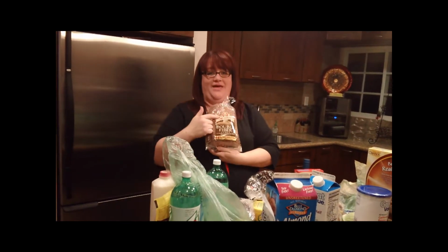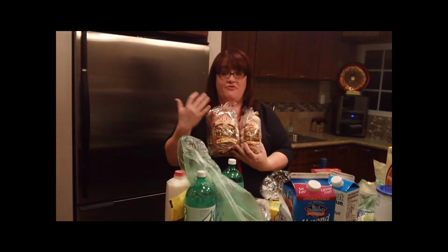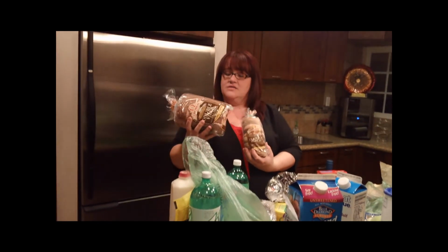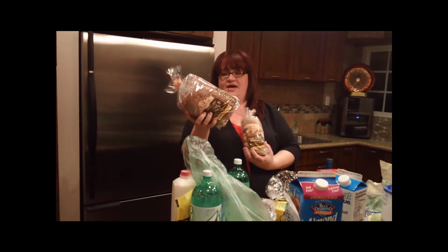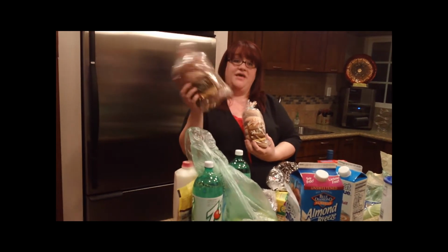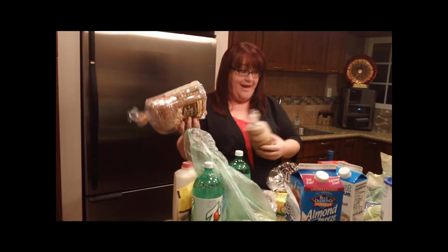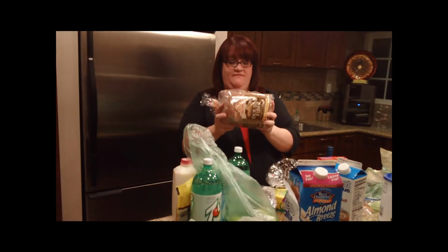I also, did I cover the bread? I like Oroweat, in case you can't tell. I'm an Oroweat fan. I'm also a fan of double fiber in my stuff. So these are 2 points a slice for the bread. It used to be 1 point on the old plan. Now it's 2 points, but you get more points in the day, so it's okay. We will live. I'm not happy about it, but we'll live.